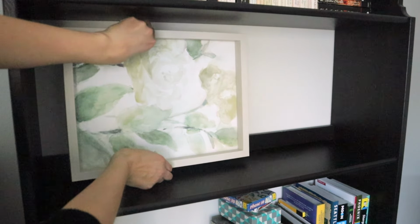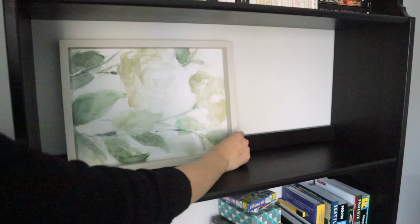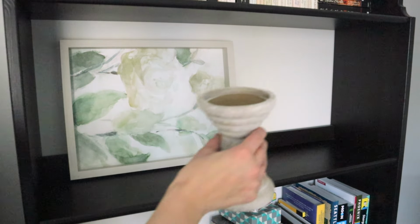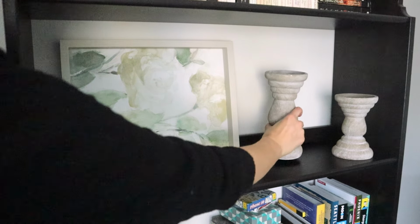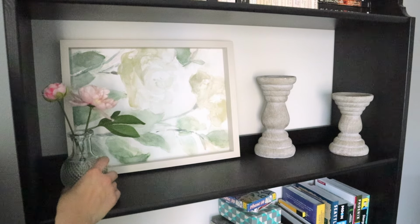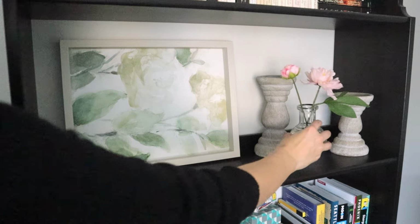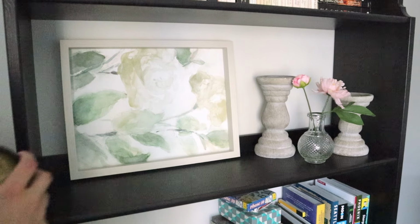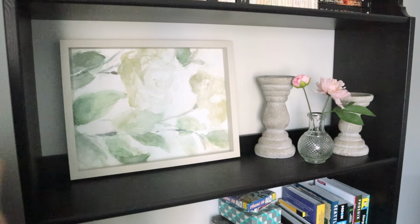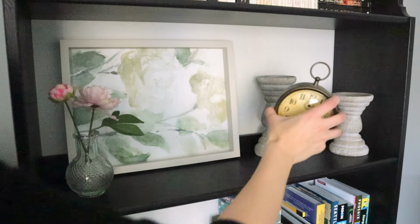On our larger bookshelf, I placed this wall art of some white peonies from Hobby Lobby at the back, and added a small floral bud vase from the Target Dollar Spot next to it, along with an old vintage style clock from Target as well that my husband actually got for himself years ago and now no longer uses. So good for him, he got major style points for that. And some candlesticks from Michael's a couple years back.